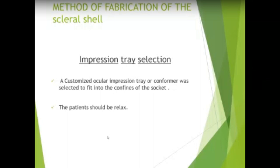We started the process with the impression of the socket. A large but thin impression tray was selected for the impression. The impression was taken with alginate material. This impression was cast in plaster and a thin clear acrylic shell was prepared from the impression.